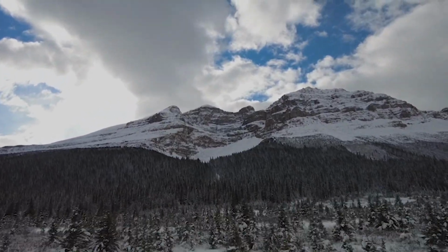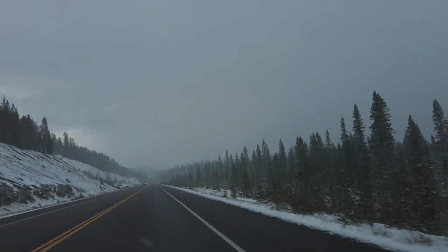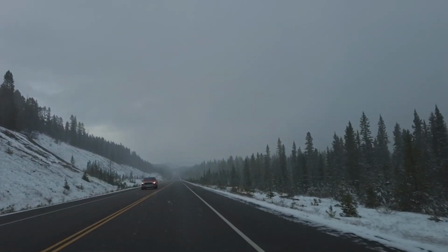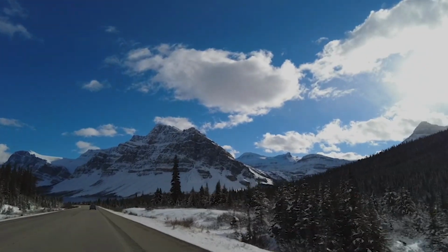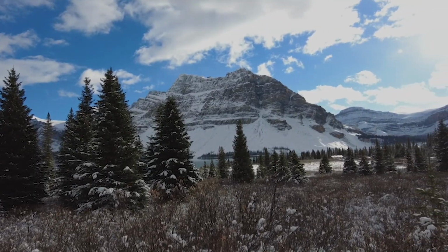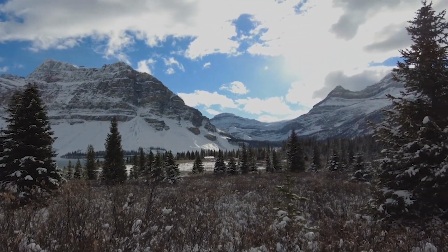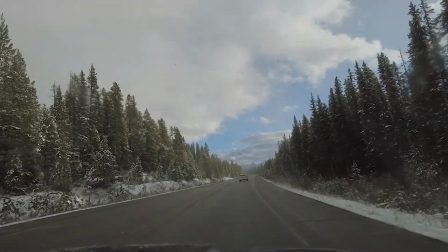Something that we weren't prepared for was just how quickly and unpredictably the weather along the Icefields Parkway can change. One moment it's clear, the next you know you're in a flurry storm with low visibility and ice, and then the next turn it's sunny again and dry and clear. You really just have to be prepared to drive through anything.